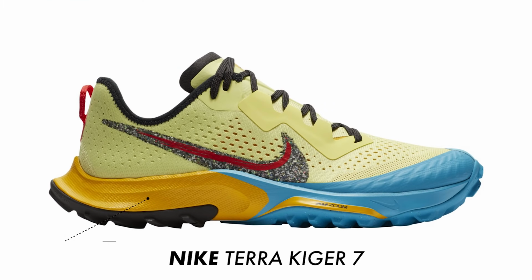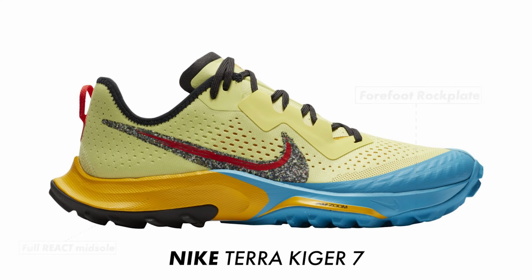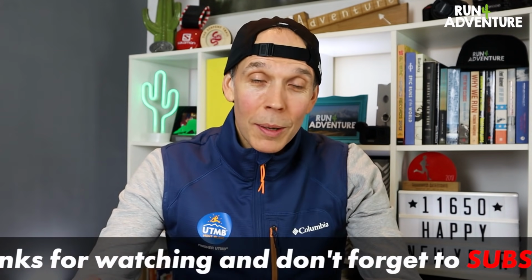The Terrakiga 7 still utilizes a full Nike React midsole with an integrated rock plate worked into the shoe, just to offer you a bit of underfoot protection against rough terrain. But the biggest change to that midsole is that air zoom unit that used to feature in the heel of the shoe has now been moved to the forefoot of the shoe. So it offers you a much more responsive ride and higher levels of energy return when you're hitting the trails. Other big changes to the shoe are when it comes down to level of grip and traction from the outsole, which can only be a good thing.